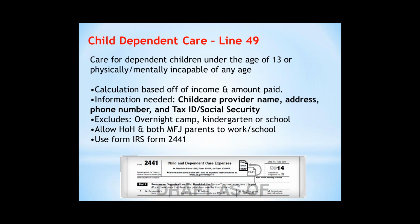So a child and dependent care credit is for somebody who has to work and has to have their child care covered, and they have to pay out of pocket. So it's calculated based off of income as well as the amount paid. You can go to the child care credit on line 49 and you'll open up this form, and it's going to ask for some basic information. Somebody that's coming in to claim this credit oftentimes is very aware of it and comes with this information, but the 211 call specialist also reviews some of this information with the client.